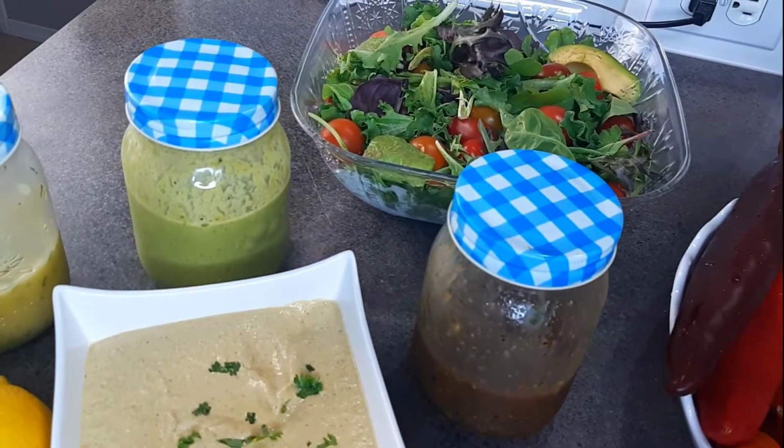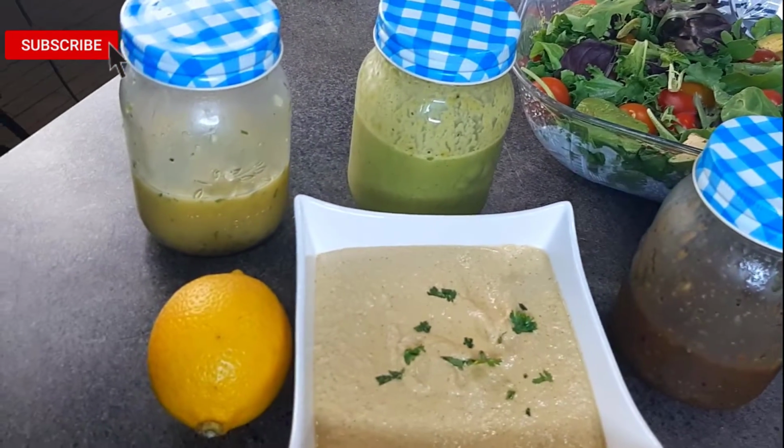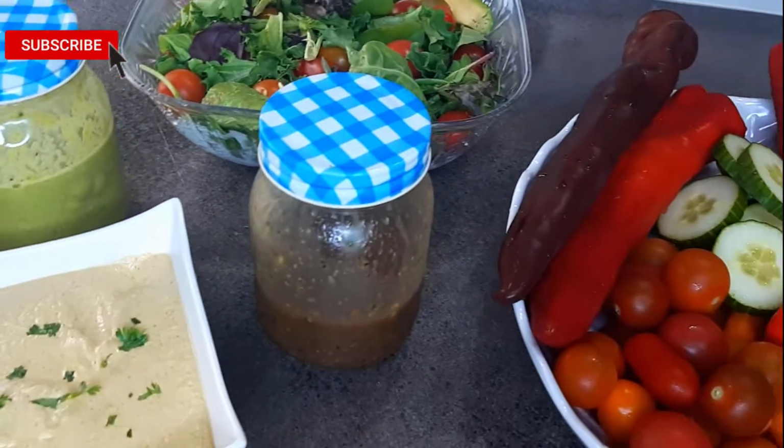I would recommend you guys make your own salad dressings at home. That way you control what goes in it.